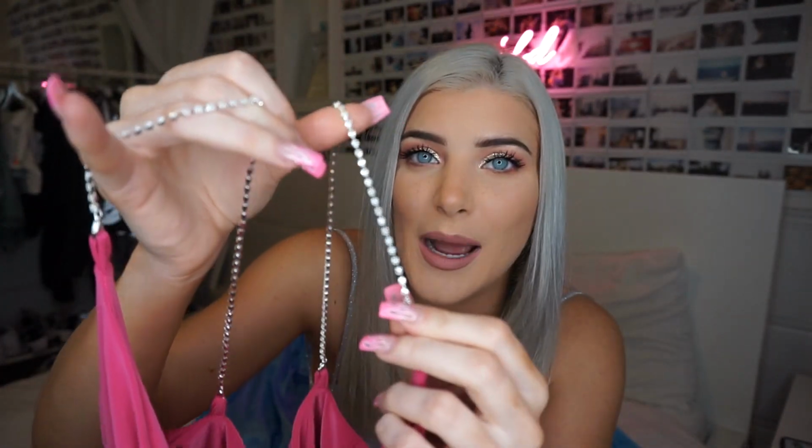And if you look at the straps, they're actually little rhinestones, which I die for because I just feel like little details like that matter, people. They matter in your clothes, okay? Little details are everything.